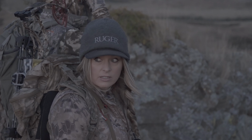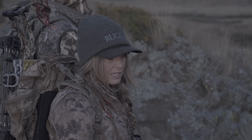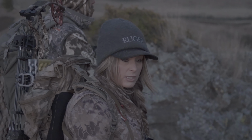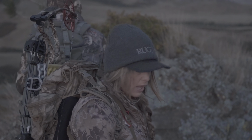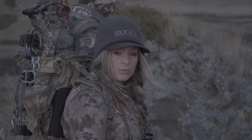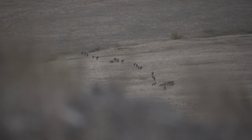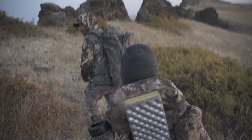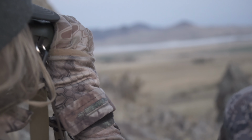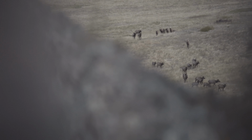It's still too dark to tell what the herd has in it. There's a lot of elk, which makes things a lot harder. So we're not going to get too excited. We're just going to relax, watch them, and decide what the best possible strategy is. Let's grab our stuff. They're gonna get here faster than you think. She's following the fence line up, so they're gonna cross.